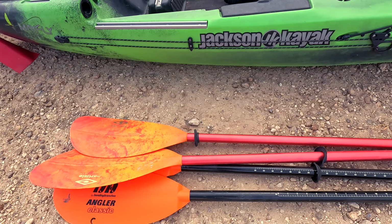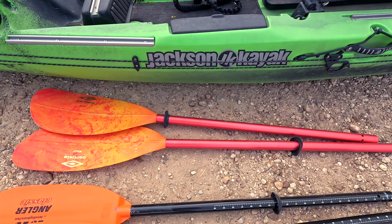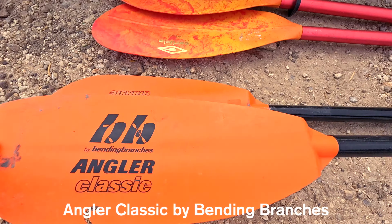Ideally, one paddle is a two-piece, snaps together in the middle. The other one's maybe a four-piece so that you can store it under the hull of your boat. I find that two pieces don't slide into the hole very easily on my boat. So what's cool about it, this is just a Carlisle aluminum handle paddle. That's my backup there. I usually use this Bending Branches Classic Angler.